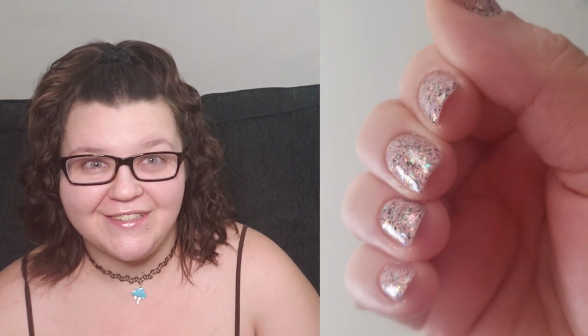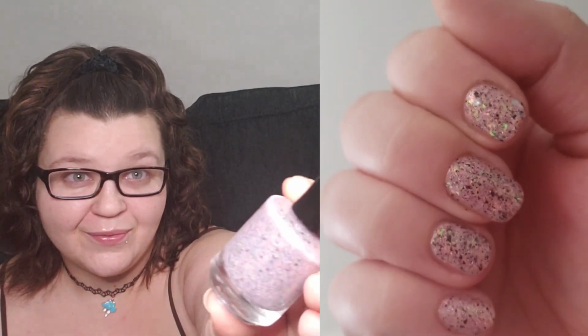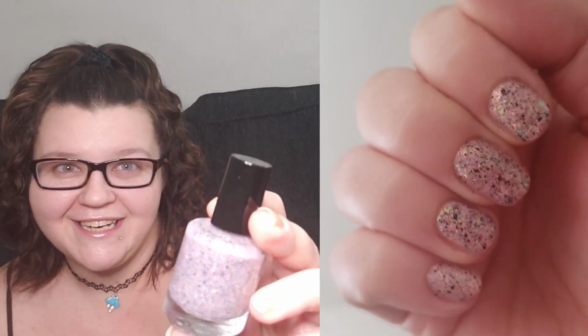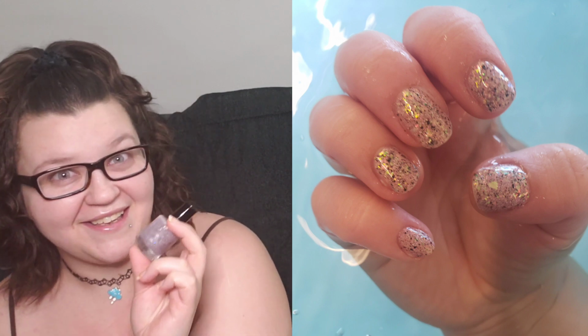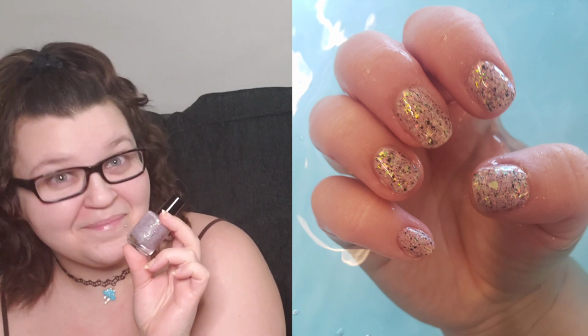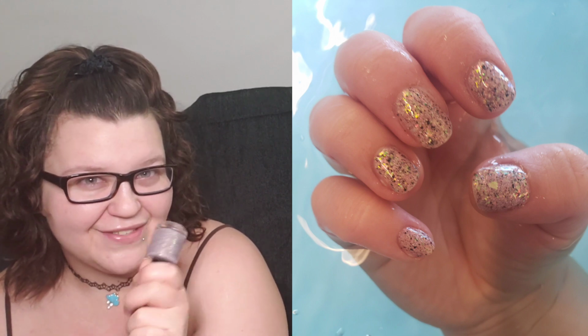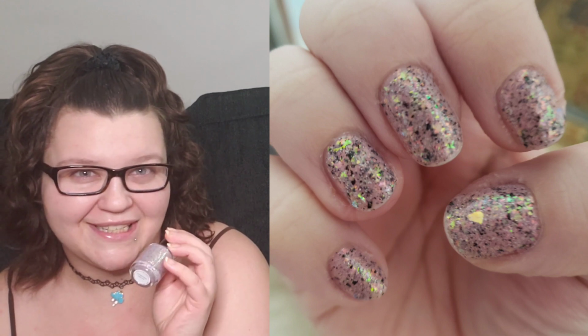This one is called Aesthetic Trash. This one is by Lindy Designs. Really pretty pink flaky bomb type of polish, really nicely builds up, and I really love the aesthetic that it gives. Ironically enough with the name, but I have really enjoyed this one, and it gives like a punk rock feel, but in like the most feminine way. I just really love it.